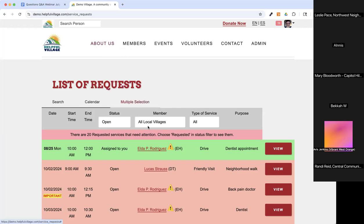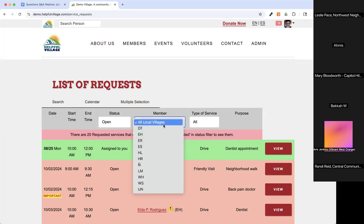For example, here if you come to service requests. If you go to service request, basically you can have here different service requests in downtown, East Harlem, etc. So that a volunteer from downtown doesn't need to go to the suburbs to do something for another member. So it's just a geographic subdivision of your operations.